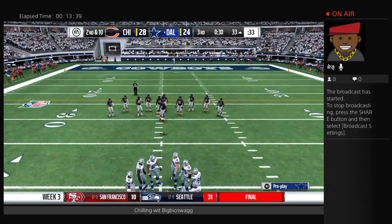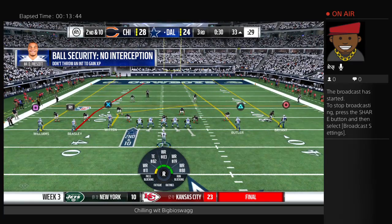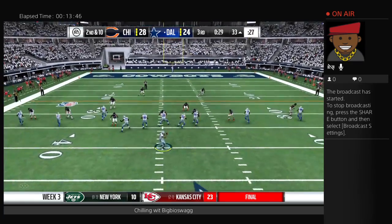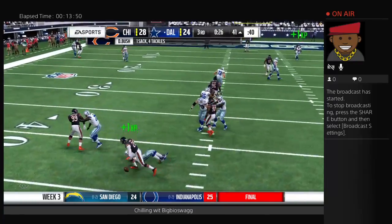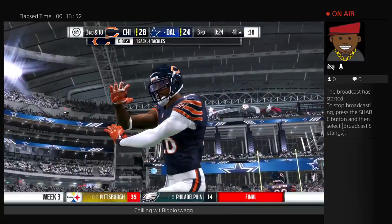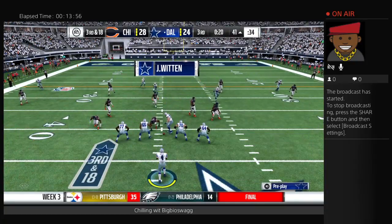Well, to say that this has not been his game is probably a big understatement. I mean, he is all over the place. Mechanics are off, not accurate. It's pressure, and he's taken down. A Bear sack. They bring the safety on the blitz, and he busts through to drop him for an 8-yard loss.